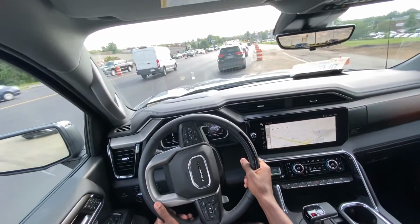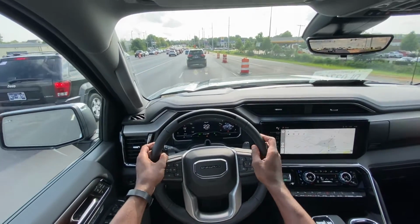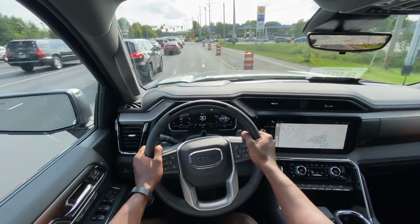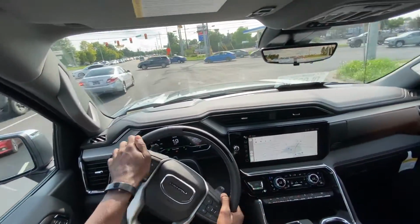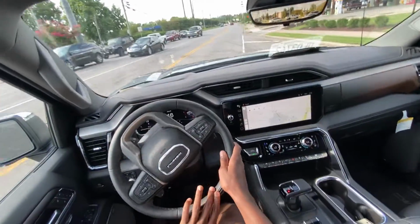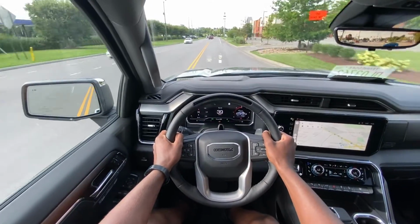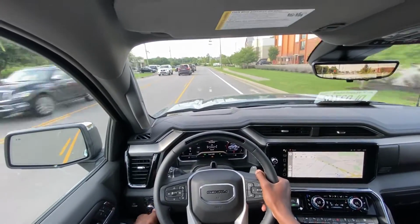And let me just say this, I think the Ultimate was my favorite, but I just love this Denali Reserve package, having the SuperCruise. I'd rather get this as opposed to the Denali Ultimate, save several $1,000s, and then still have everything that you would want other than the massage seats, which really aren't that big of a deal in my opinion, especially if I can have SuperCruise, a truck that looks as good as this, and oh, one that sounds as good. And especially having the 6.2 liter as well.